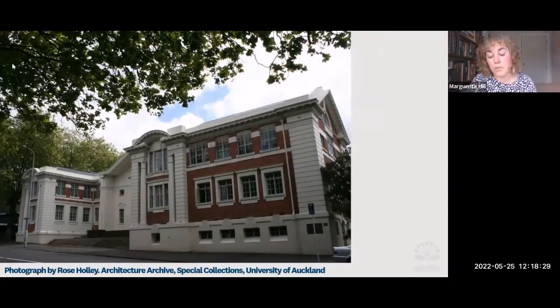Lippincott also made alterations to existing university buildings. One of these was the Old Coral Hall, a building with a long and fascinating history, which I sadly don't have time to talk about today. The Old Coral Hall was leased by the university and then eventually purchased. Extensions were added in 1919 and again in 1925 and were used by the university's science departments.